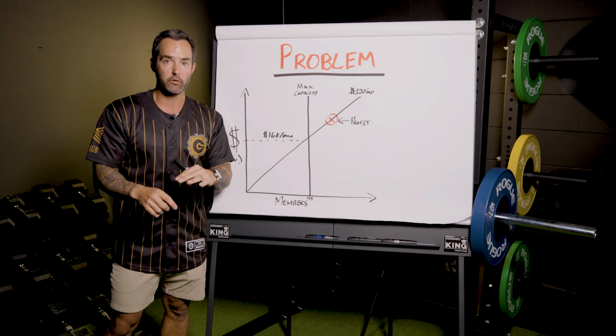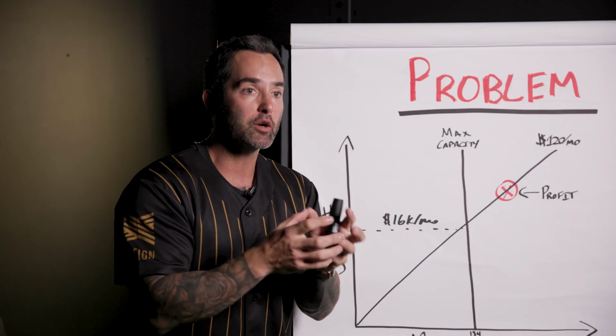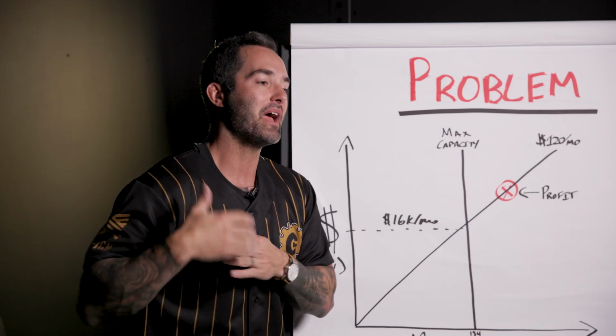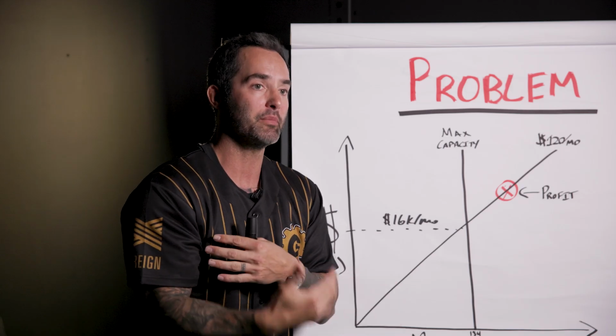And the model that I'm gonna walk you through is obviously predicated on you getting more members in, but it's showing you how to make sure that for every single member that you have, you're maximizing the revenue that you're able to make and therefore the profit that you're able to pull from each member.